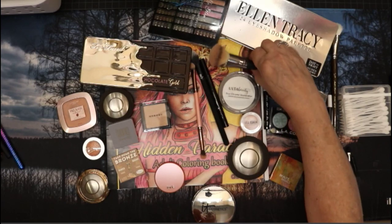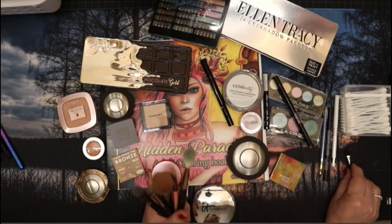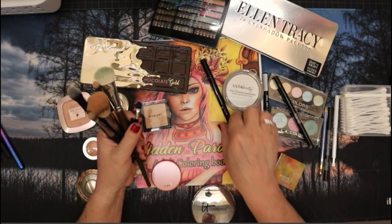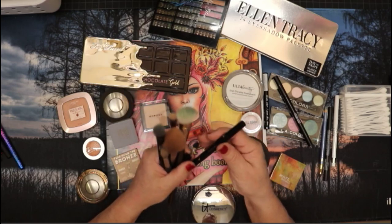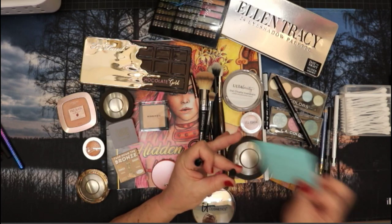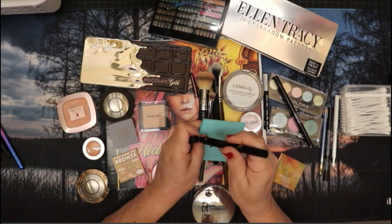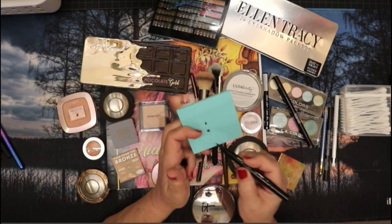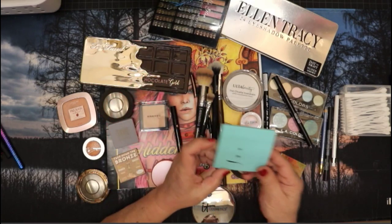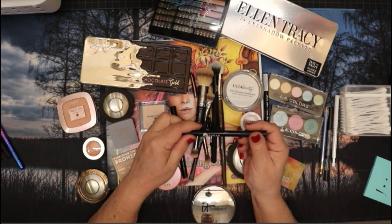I have an assortment of brushes here that I'm going to try to use. A little bit of this and a little bit of that, and a whole lot of luck. Some eyeliner, which I've never seen before. There's a heart on one side. Whoops. And just a regular eyeliner on the other side. And a brow pencil.